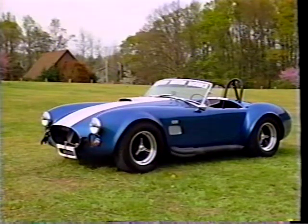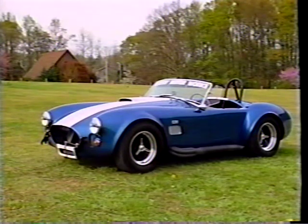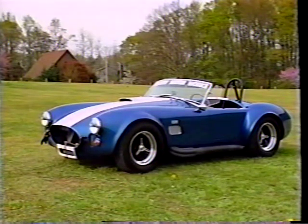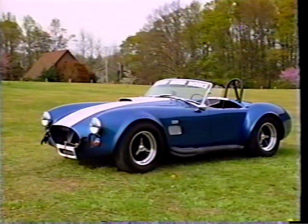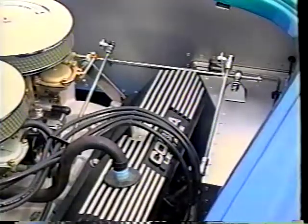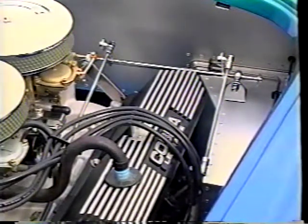The second area of consideration: the original cars and most current Cobra replicas have several design problems that need to be addressed to have a car that can be driven safely and enjoyed. One problem we've already discussed, the interior room and driver position. The major problem is cockpit temperature, and we have done extensive research and testing and have developed a 9-layer insulation system to address this problem. This includes a full handcrafted aluminum firewall and footbox system.